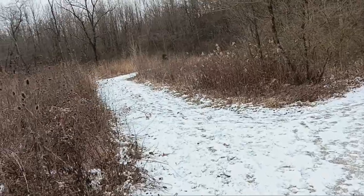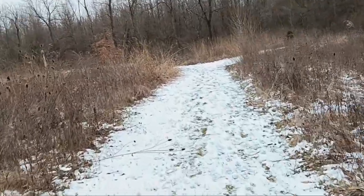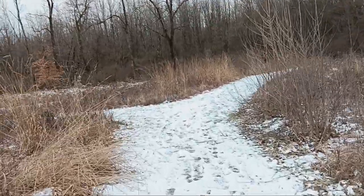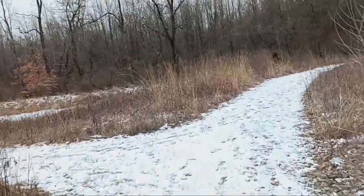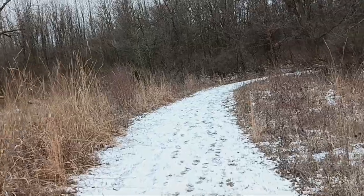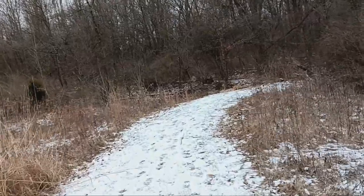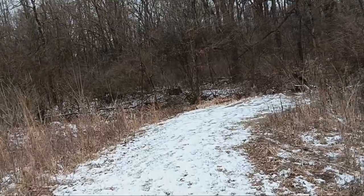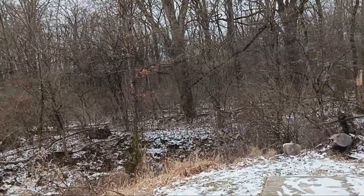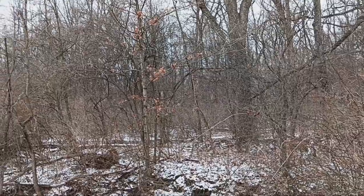If I'm not mistaken, I think that'll take you back over into the preserve. I'm going to walk that way just to see. I think this will take you back into the preserve. Maybe not. This might be the correct way to go. This one doesn't have blazes like the preserve did. Yeah, this just goes right here and ends. But it looks like it would take you... Well, the preserve's over here outside this little stream right here. I don't know what this is for. But that's the preserve over there.